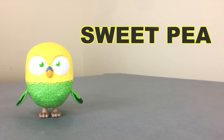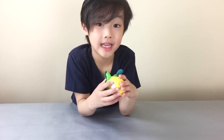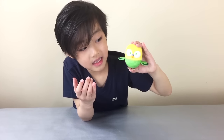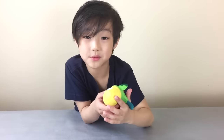Okay, moving on to the next one. Sweepy is big. They made him so big. So when you push him down, he flaps his wings and he makes sound. He makes a squeaky sound.